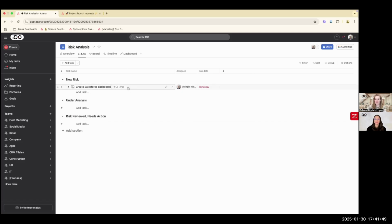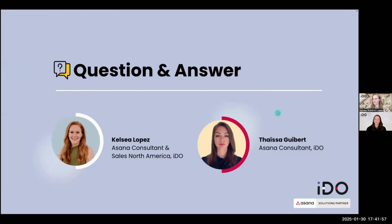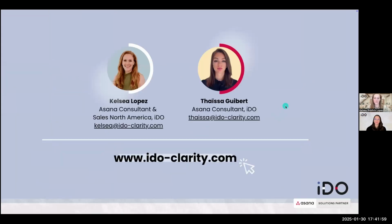Great question. That one is a little bit more complex and a little bit more detailed, but that is something that we do with our clients. We help them set up various workflows, different processes, things like assessing risk or creating project templates or setting up dashboards, because what's really important is making sure that data is tracked somewhere in Asana. And so that is why we are here. We want to help you guys set that up. We want to help decrease that work about work.